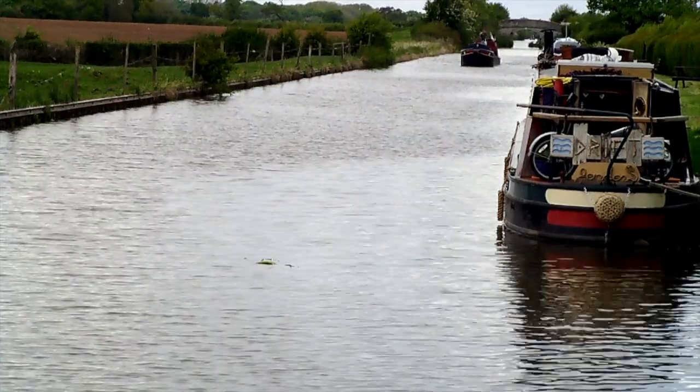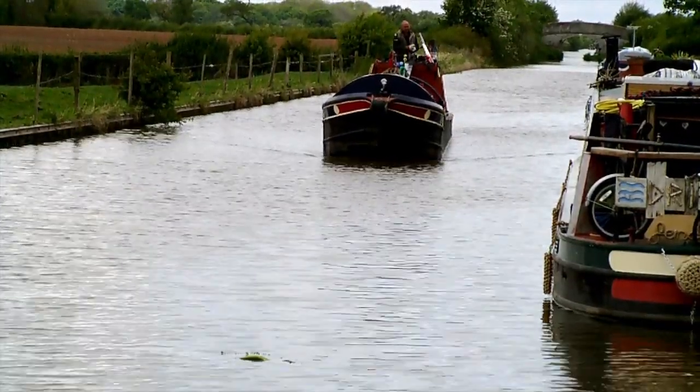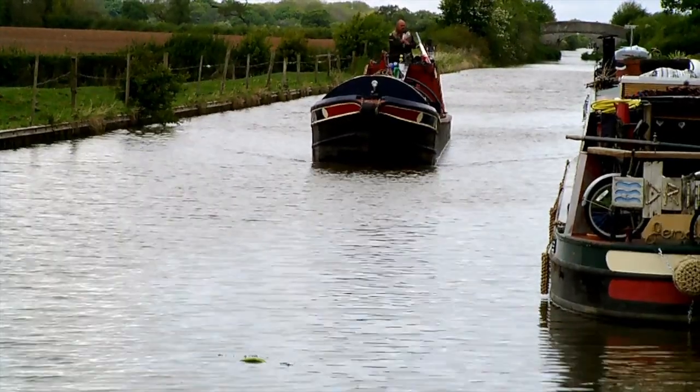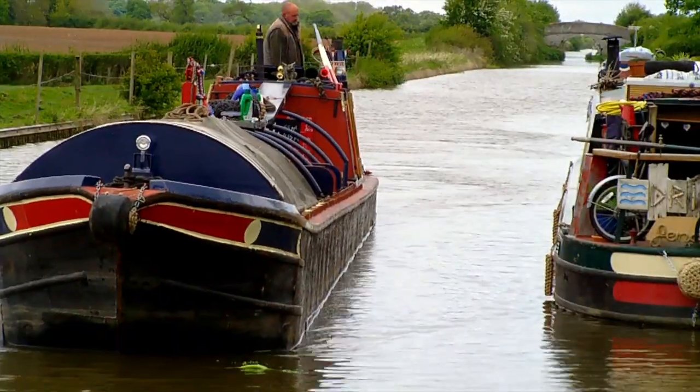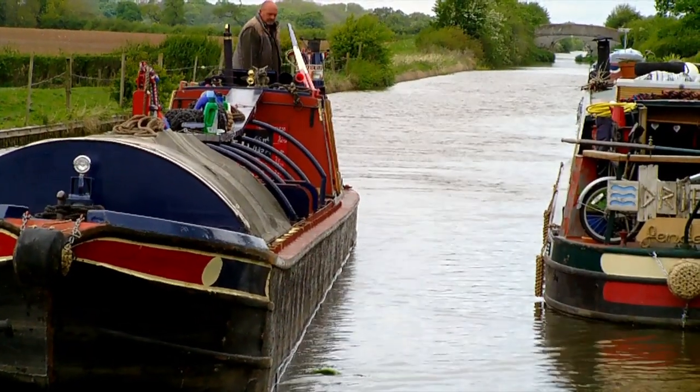I heard the bass chug chug chug of the fuel boat some way off. I always try to fill up at the beginning of the month, so I'd ordered some diesel and some coal. Richard pulls alongside in Mountbatten.